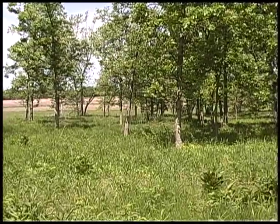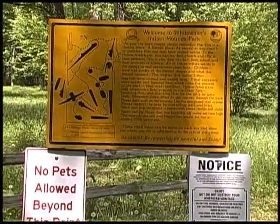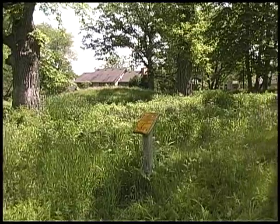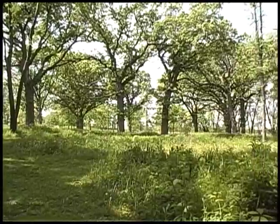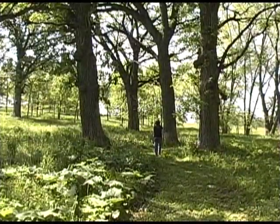The Effigy Mounds Preserve remains a high-quality natural area thanks to the efforts of Whitewater Park and Recreation Department and the local Friends of the Mounds group, who's helping to implement the park plan. The Effigy Mounds Preserve is listed on the National Registry of Historical Places and has been identified as a local landmark.